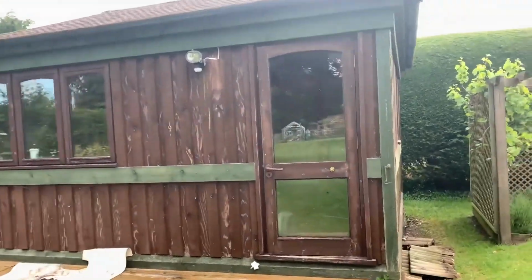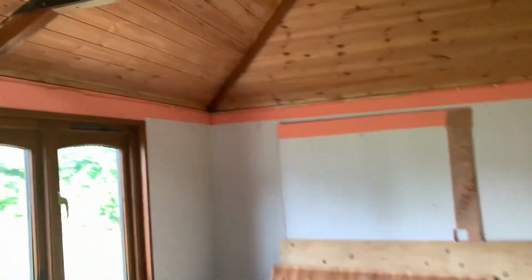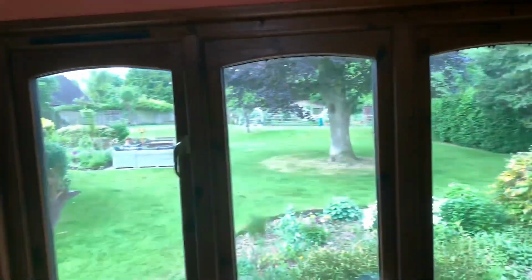So me, Rachel, and my dad started taking everything down last Saturday. So we have currently taken off all the skirting boards around the top and the bottom, all the electrics are out. We've had to number every single one of these panels. It's going to be quite a task to bring this down.